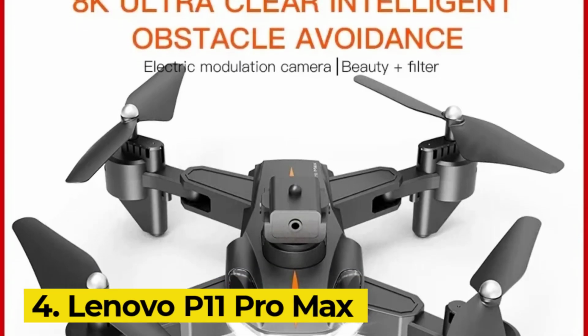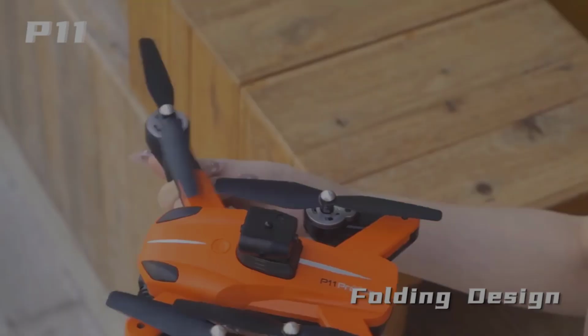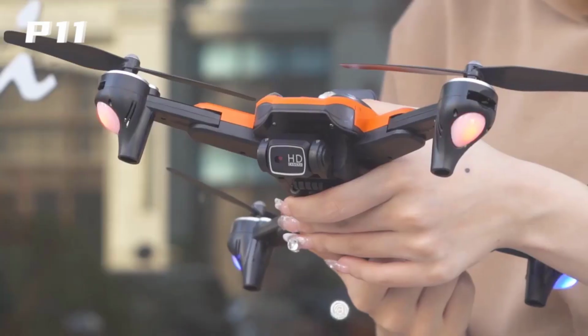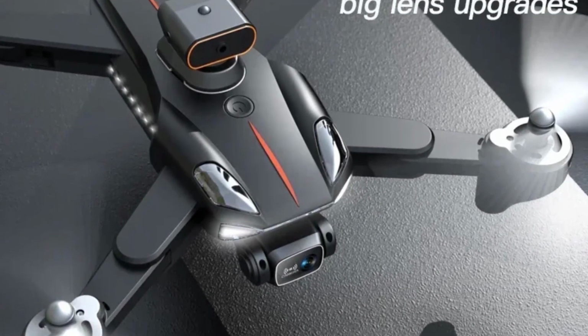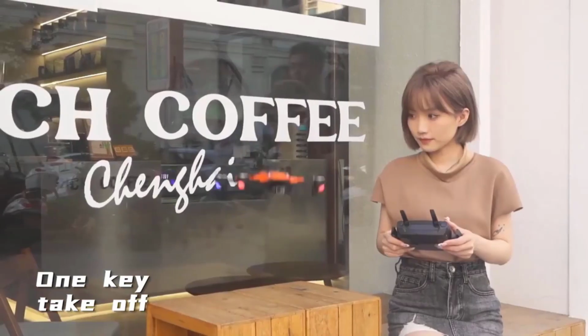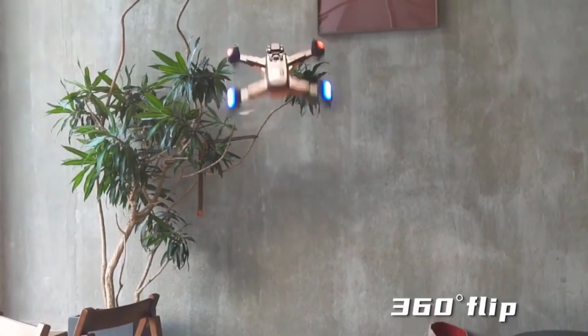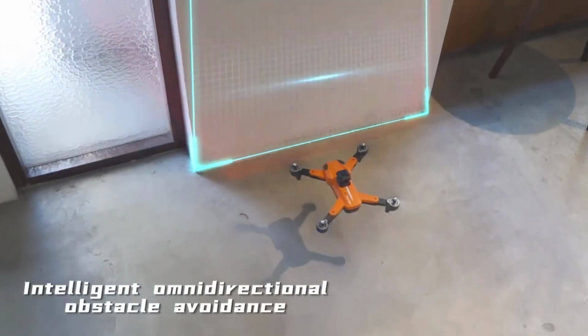Number 4. Lenovo P11 Pro Max. The Lenovo P11 Pro Max drone is a high-performance aerial photography device designed for both professionals and enthusiasts. It features a dual-camera system with an 8K HD front camera and a 4K professional rear camera, ensuring stunning image quality. With advanced ultrasonic obstacle avoidance and a brushless motor, this drone offers stable flight and enhanced durability.